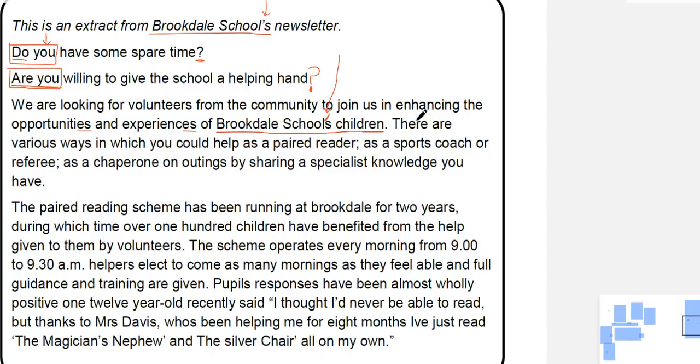Okay, let's carry on to the next sentence. There are various ways in which you could help as a paired reader. Okay, I've read that a little bit strangely actually, and it's because of the missing punctuation. Let me read it again. There are various ways in which you could help as a paired reader, as a sports coach. I'm going to circle the prepositions here. As a paired reader, as a sports coach or referee, as a chaperone on outings, and by sharing a specialist knowledge you have.